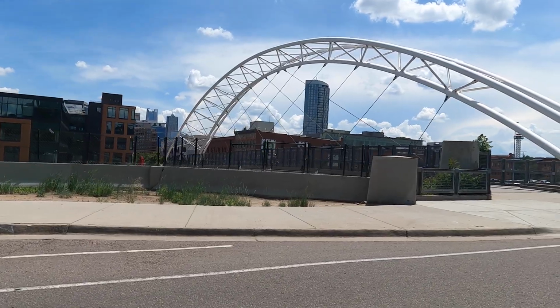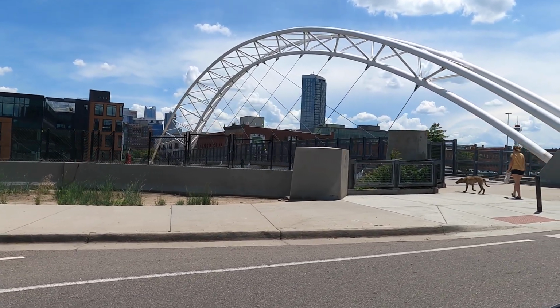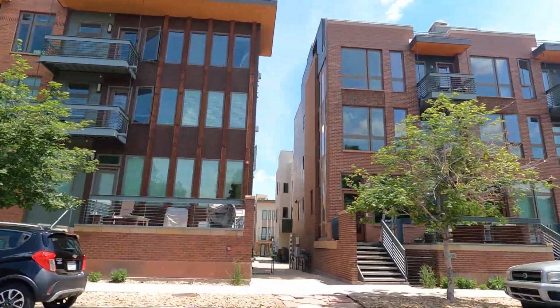The first neighborhood we're going to check out is the Highlands, and the more popular part of the Highlands, Lohi, is actually a big part of this neighborhood now, so we're going to talk about it all. All right, the Highlands is located just northwest of Denver, and there's actually a walking bridge that will take you from the Highlands into downtown. So super easy access to everything.